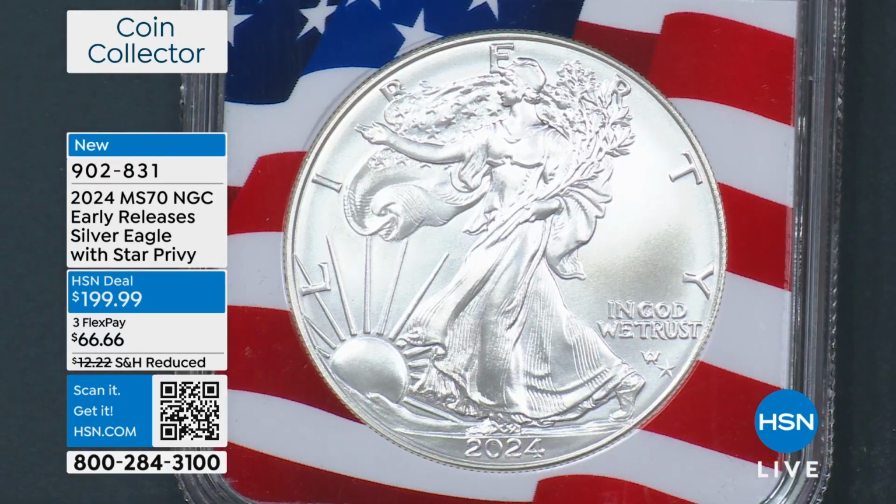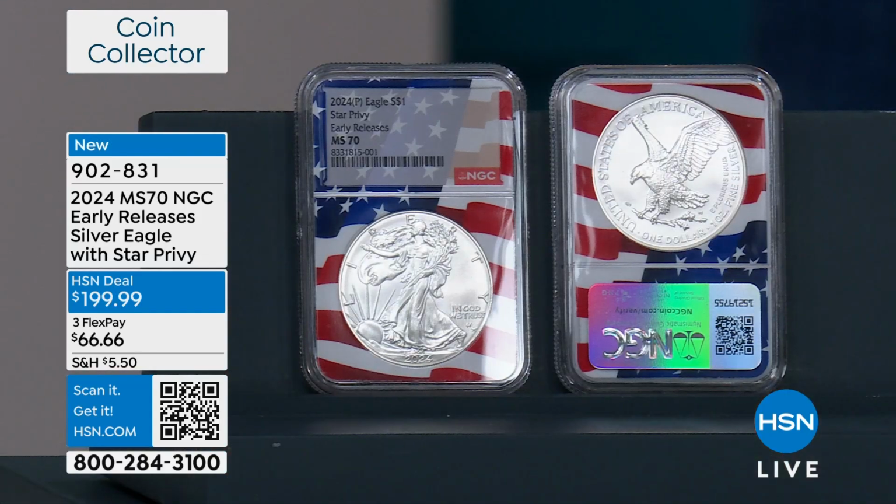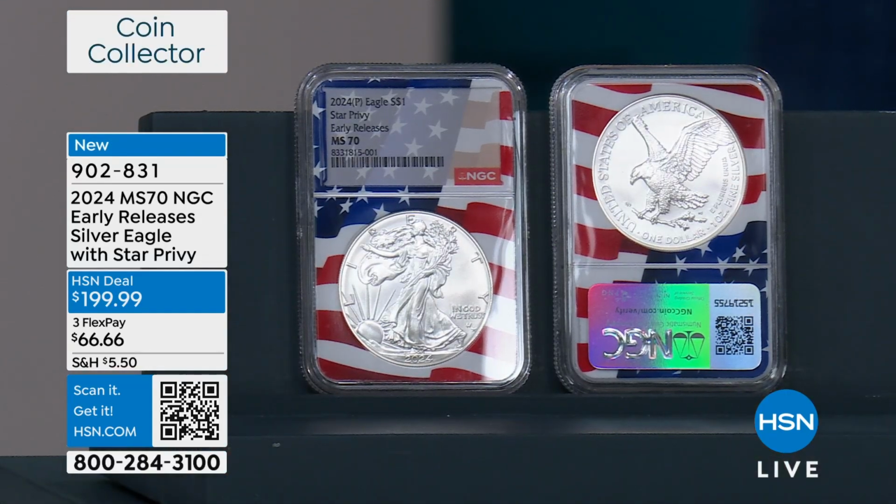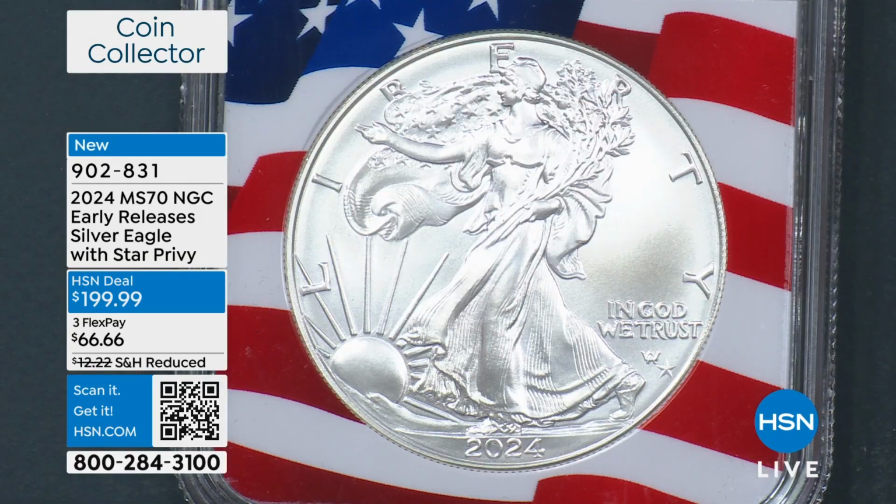Once again, a privy mark is an additional mark that's put on a coin by a mint to denote a commemorative event or a time or a place or something like that, to denote a special coin. In this instance, like I said, the star denotes the first coin in what I call the America series that the United States Mint is going to do. And it automatically, overnight, makes the rarest Mint State Silver Eagle ever done by the United States Mint.